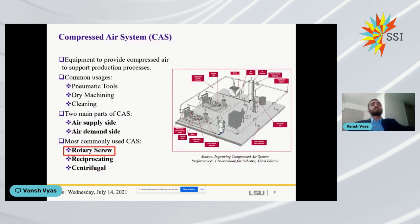So what is a compressor system? Basically, a compressor system is a system to provide compressed air for various production processes such as dry machining. It might be cleaning, it might be compressed air for various pneumatic tools. And as you can see on the right, there are two main parts of the compressor system. One is the air supply side, which comprises the air compressor related components such as air inlet filter, your compressor unit, dryer, air receiver, etc. And the other is the air demand side, which is the consumption side of the compressed air, which includes your machining tools and so on.